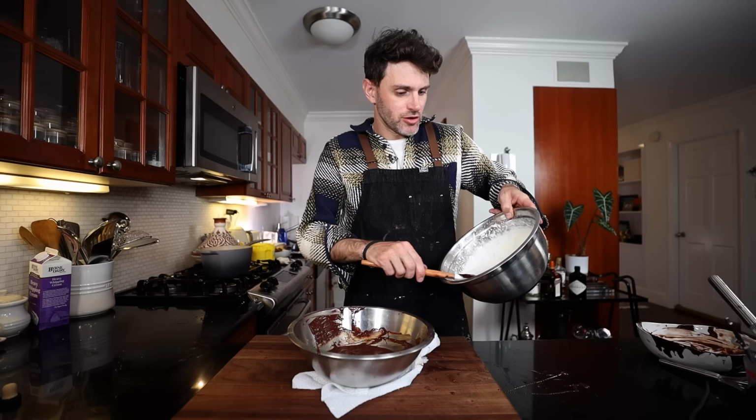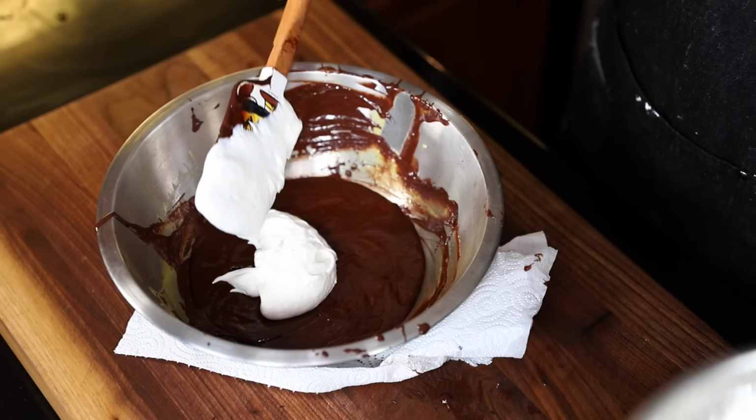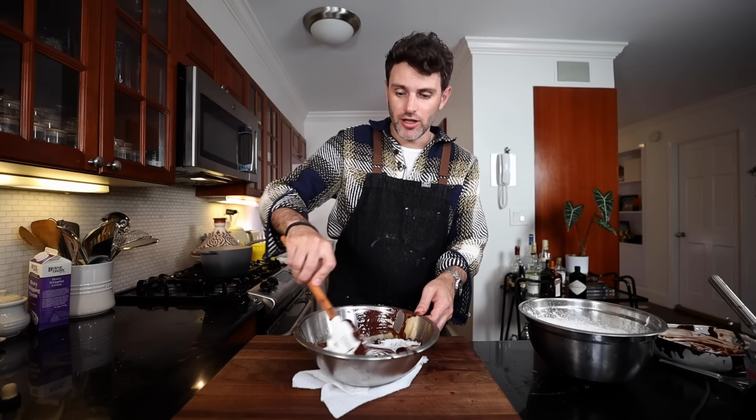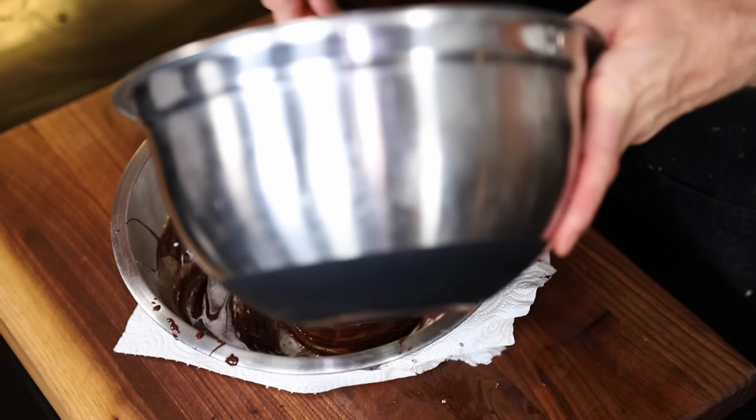It looks nice. Gently fold in the whipped cream. Little to start. It's looking good. Don't jinx it.